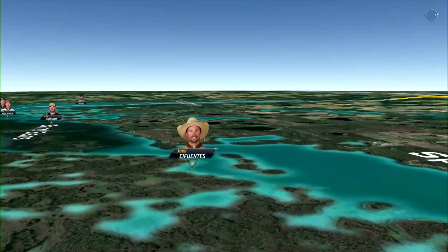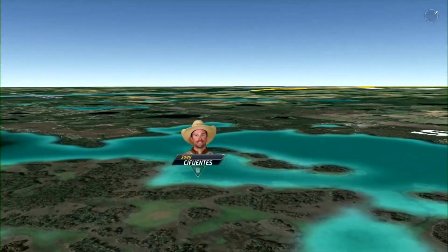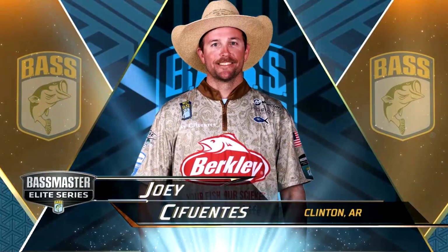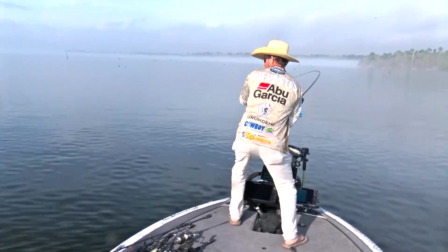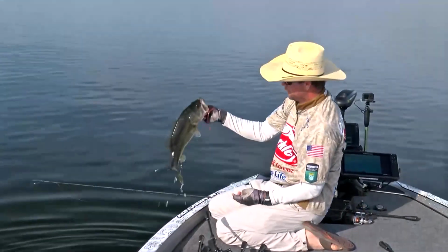Having the biggest bass on that final day early this morning, kind of put his hat in there trying to challenge this man, Tommy, Joey Cifuentes. What a spectacular weekend. On a day 2 where it was tougher for a lot of anglers, he had 26 pounds and an ounce, and that was the day that set him apart from the rest.